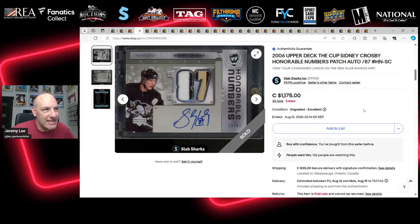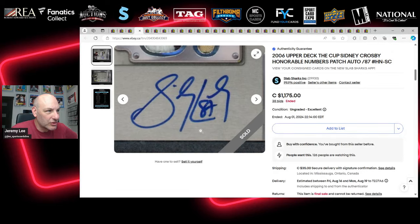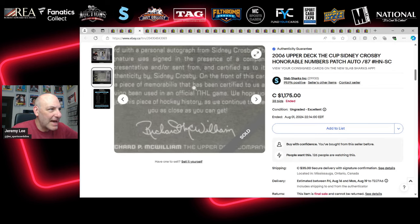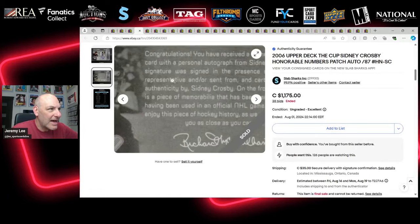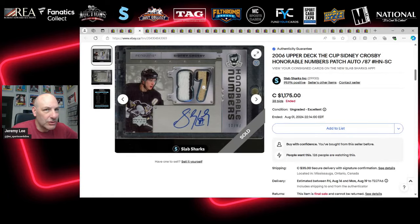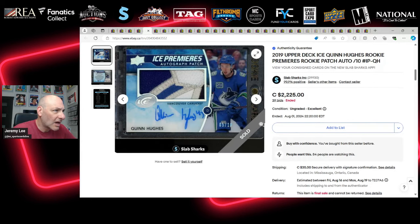All right, guys, a second-year honorable number, Sidney Crosby. The autograph is gorgeous. It's held up very well for the past almost 20 years. Offered by Slab Sharks. Sells for $11.75 Canadian, number 10 of 87. Again, these will be official NHL game-used patches on here, which I love a lot when it comes to game used or relic cards. Again, not something I was looking to add to my collection, but I'm keeping an eye on Crosby auto patches. We all should be.